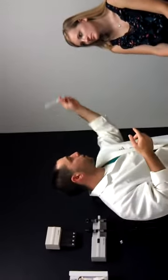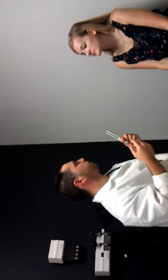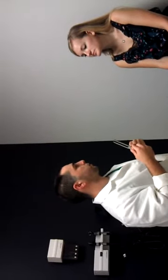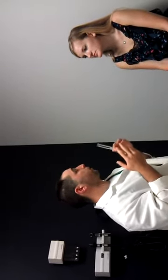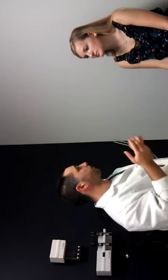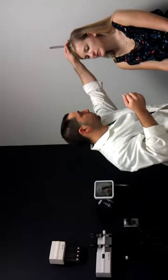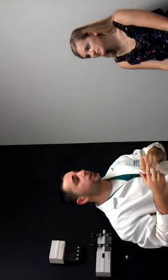Next, I will perform the Weber test. By striking the tuning fork, this is assessing for bone conduction. I'll place the handle on top of the patient's head, the center point. Ms. Dorman, you're just going to note when you stop hearing it, and whether you hear the sound better in both ears, the right ear, or the left ear. Okay, the patient's normal finding is both ears.